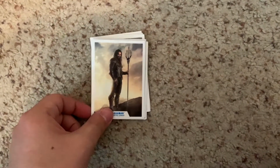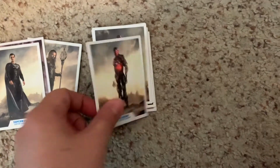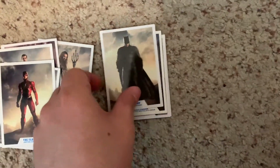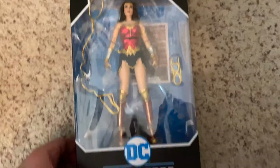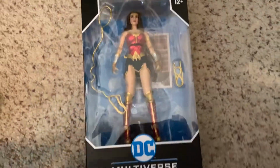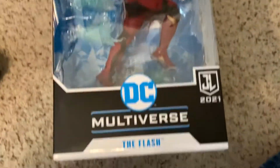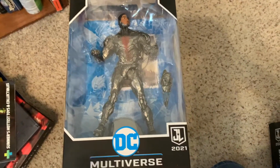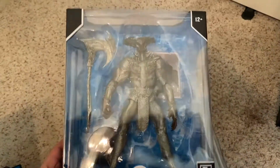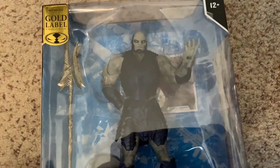Going to the McFarlane toys, we have different cards that go with each character. So this is pretty much from the Zack Snyder's Justice League run, Wonder Woman 84, and the Batman more recently. We have Wonder Woman from 84 boxed up from DC Multiverse, Batfleck, The Flash, Aquaman, Superman, Cyborg, and then over here we have a boxed up Steppenwolf, and then this awesome gold label edition with Darkseid. I love how he looks like the comic book Darkseid.